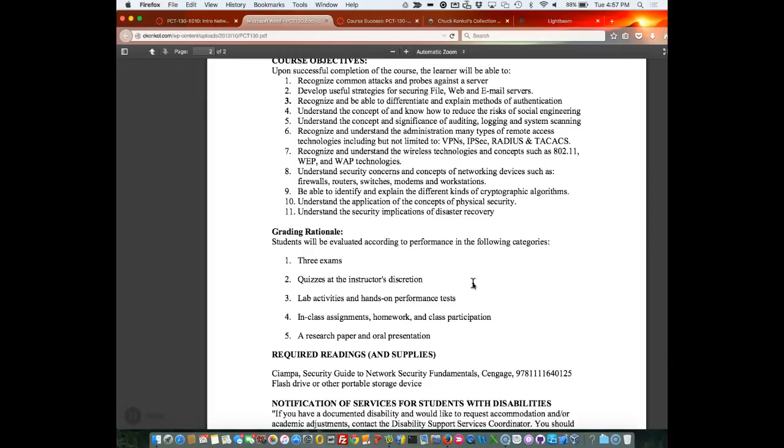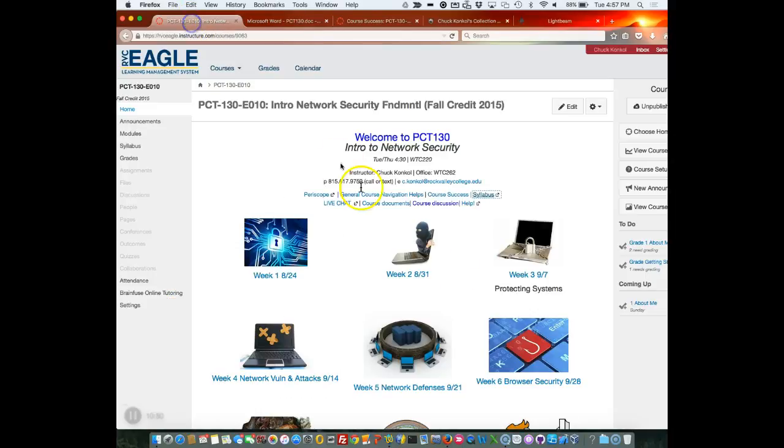Just click on syllabus there at the top. It should open it up in a new browser tab. This right here, the syllabus is right here.